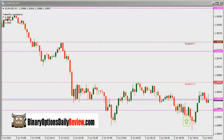I know for a fact it's in the green. U.S. market's pretty flat. Not much going on at all.